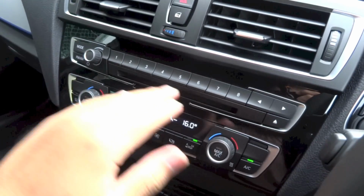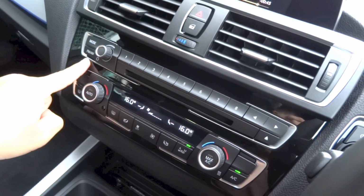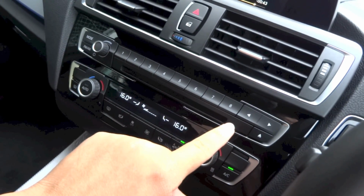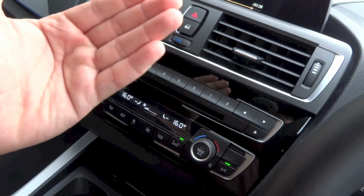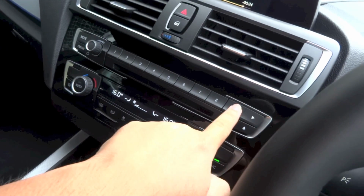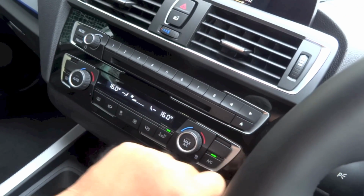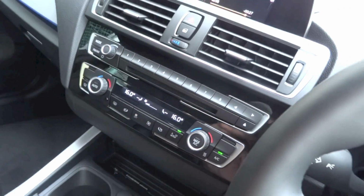Right above the climate control panel, you do have your volume and power knob, your different mode selection button, your FM/AM selection button, your 8 customizable stations. These 8 buttons also allow you to store, say, your favorite navigation address, your favorite contact, and whatnot. Seat track buttons, eject button for the CD player. The CD player is located right here. It is MP3 compatible.